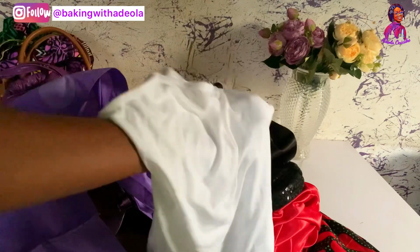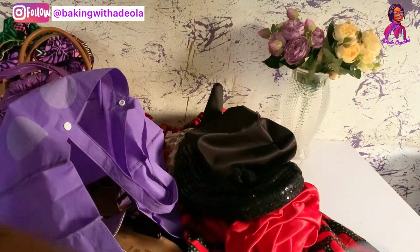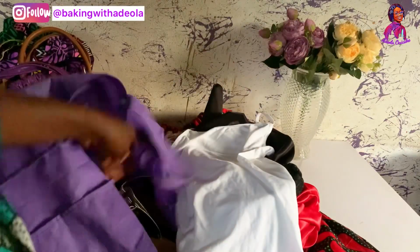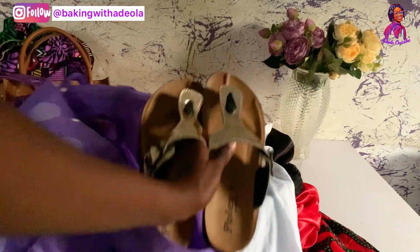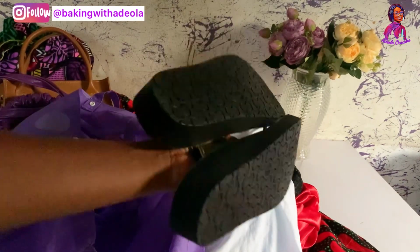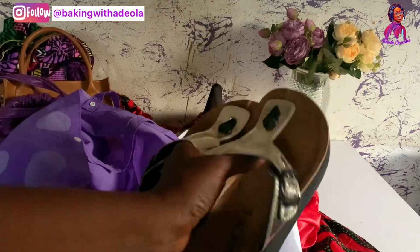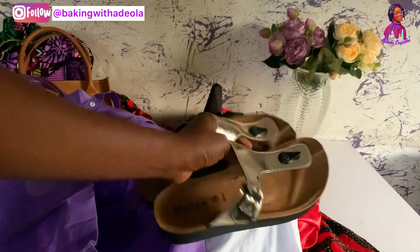I got this singlet, camisole, for 1,000. I just wanted a white camisole. And I got it. Then I eventually got the slippers too, and it was still 2.5. But I'm glad I got it. Like, it lasts very well. The last one I got, I was using it as in I was entering the bedroom with it and I spoilt it. But this one, I'm going to be very careful.